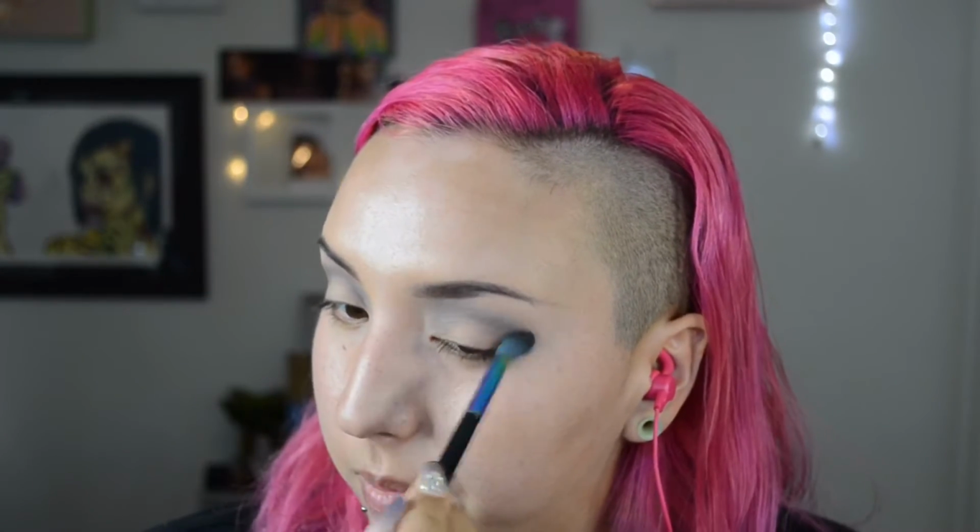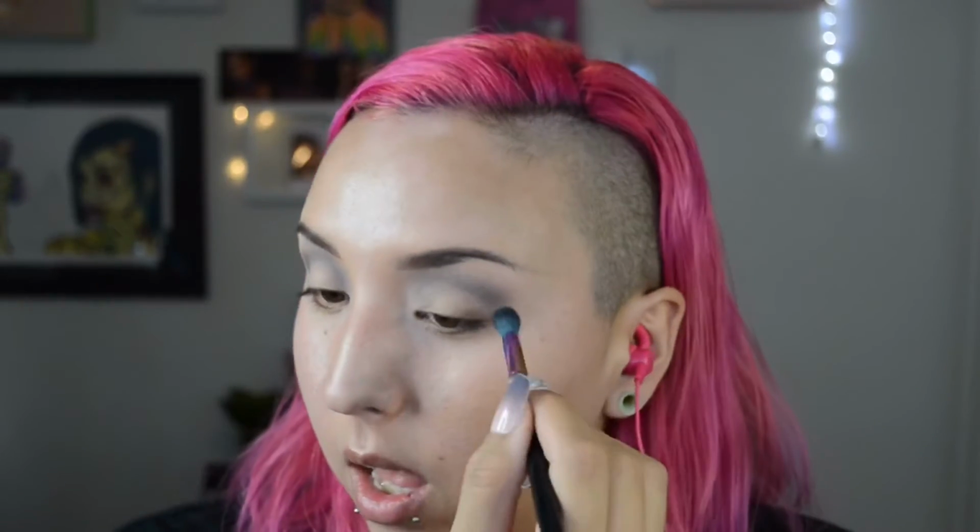It also seems like the color is easier to work with than my other Melt palette. My other Melt palette is pretty pigmented right off the bat, so it can be kind of difficult to blend out, but this one seems to be applying a tiny bit more sheer, which is really good for people, you know, makes it approachable for people, I should say.